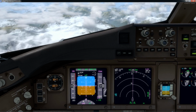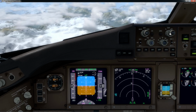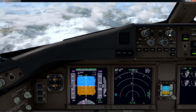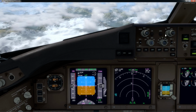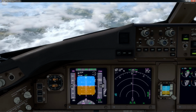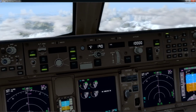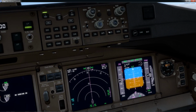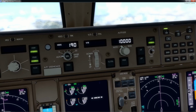First things first, let's pre-select our altimeter setting. Now we're still in standard mode, but we can pre-select that here, 3009. And that just means when we pass through our transition level of 18,000 feet, we can just hit the standard button again, and that'll go to our pre-selected altimeter. Make sure that is preset on the first officer's side as well. Put it back to inches, it's back in North America. There we go.